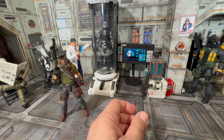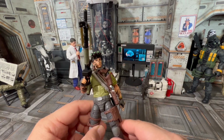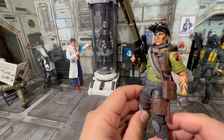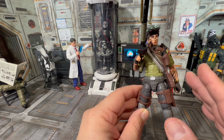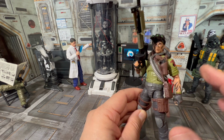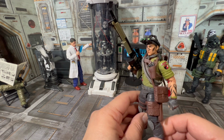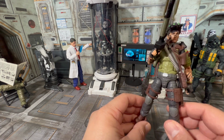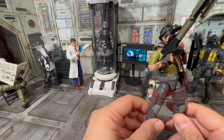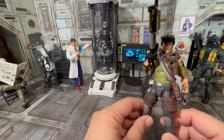So anyways, let's talk about this figure. There are some interesting things about this guy. So one of the things that, yes, I am prior service, but number one, I've never met a tunnel rat. In the entire time that I was in the service, I never met a tunnel rat. These guys are famous for doing their thing in Vietnam. That's where most of their fame came from.